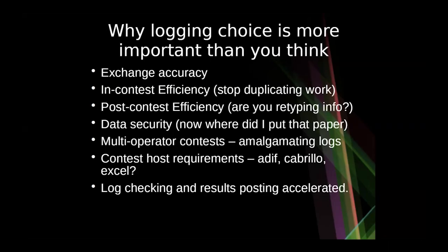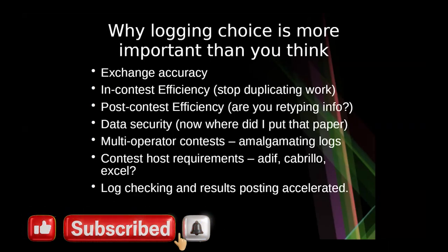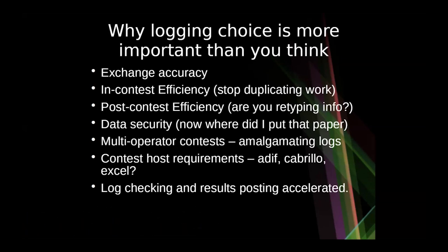It will also help you with post-contest efficiency. I think a lot of us have been at this point where you sit with a little paper log you drew up, maybe printed out from an Excel sheet, and you write pen to paper. A lot of operators still prefer pen and paper, but then you need to retype everything. Sometimes during the retyping process, you put a 1 where it should have been a 2, or something goes wrong and you make a couple of mistakes, and that could cost you at the end of the day.